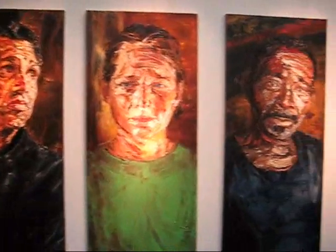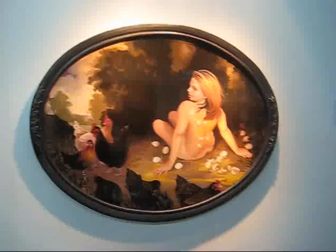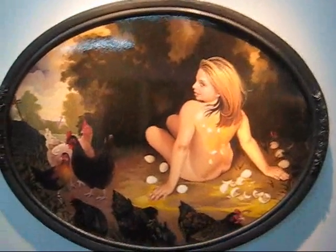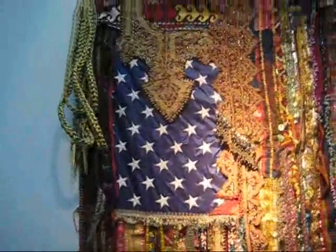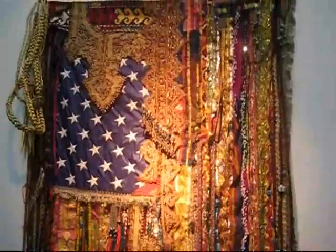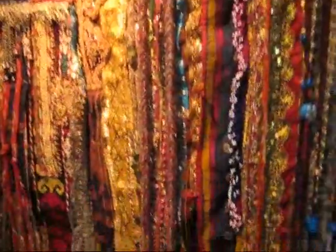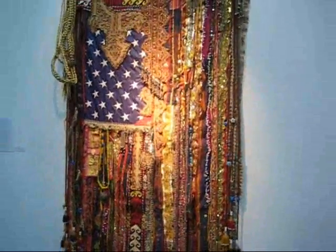Well, this is the place I should have started out at. This is the Saatchi Online Gallery. This is by Sarah Bereza. Pastoral landscape with chickens. By Sarah Rabar. Flag. I like it.